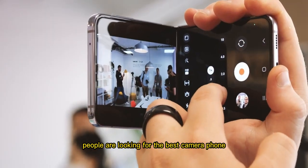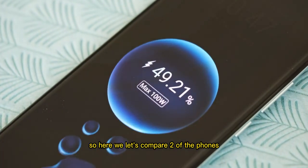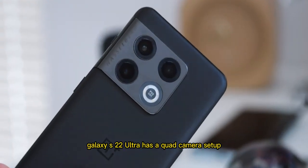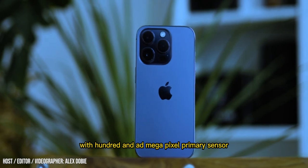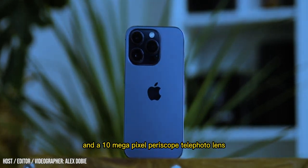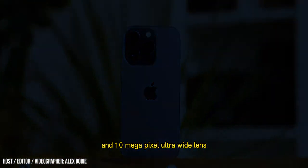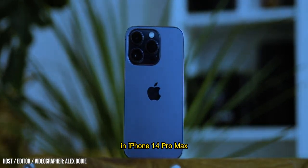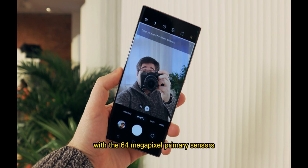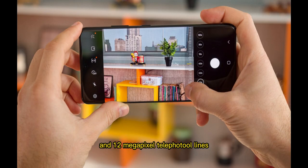Now we're here to discuss the camera of both phones. People are looking for the best camera phone, so here let's compare the two phones. Galaxy S22 Ultra has a quad camera setup with a 108 megapixel primary sensor, a 10 megapixel periscope telephoto lens, a 10 megapixel ultra wide lens and a 12 megapixel telephoto lens. In iPhone 14 Pro Max, we have a quad camera setup with a 64 megapixel primary sensor, a 12 megapixel ultra wide lens and a 12 megapixel telephoto lens.